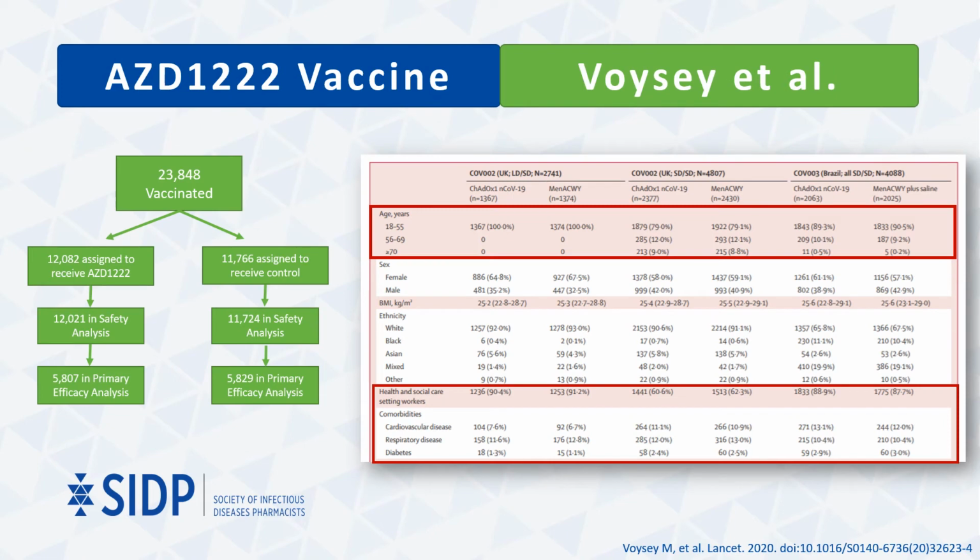There was a total of 23,848 participants recruited and vaccinated across all 4 studies: 1,077 in COV-1, 10,673 in COV-2, 10,002 in COV-3, and 2,096 in COV-5. Baseline demographics were broken down based on study and are seen here on this slide. A majority of participants were female and white. There was also a high percentage of health and social care workers included in all trials in the pooled analysis.